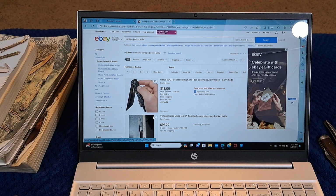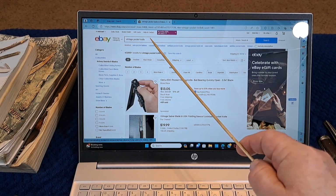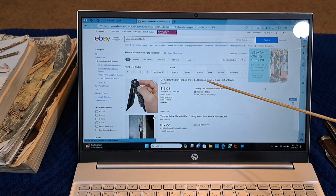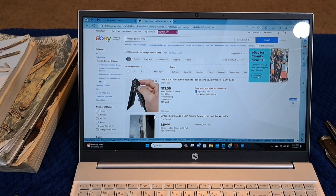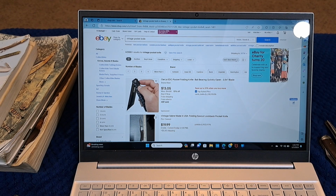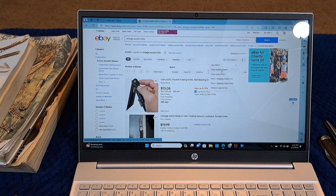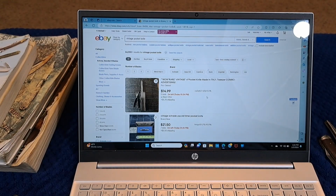Okay, so I'll go on eBay. If you look up here, I typed in vintage pocket knife, and this is all the vintage pocket knives that have popped up. So one way I make money is you go over here to the sort by, and usually the default is best match. And so I'll go in and I'll hit ending soonest right there.